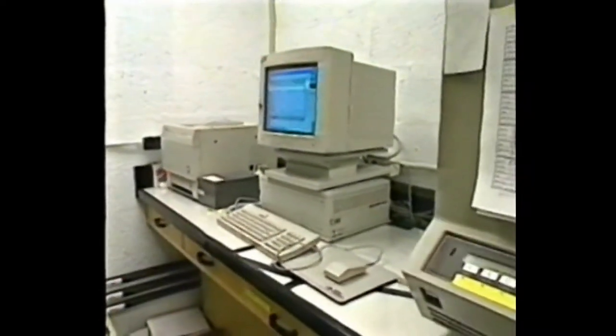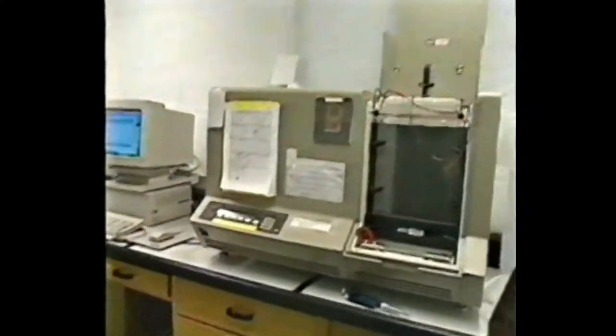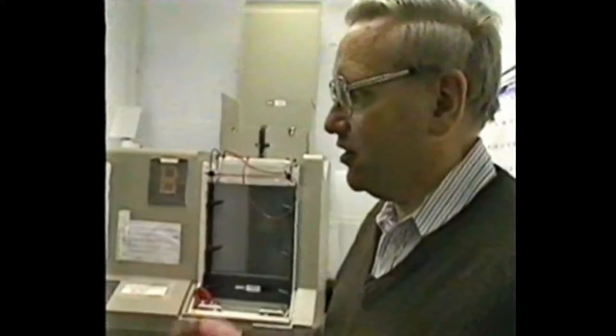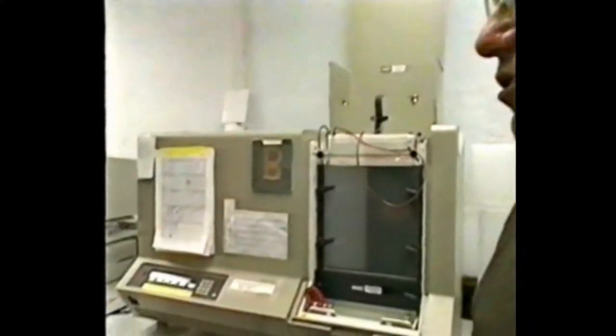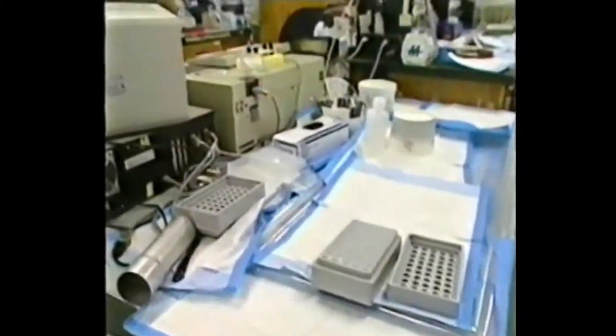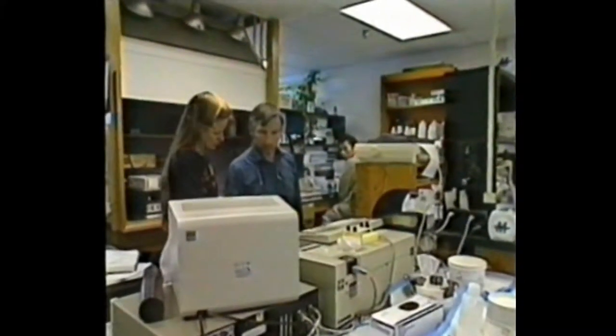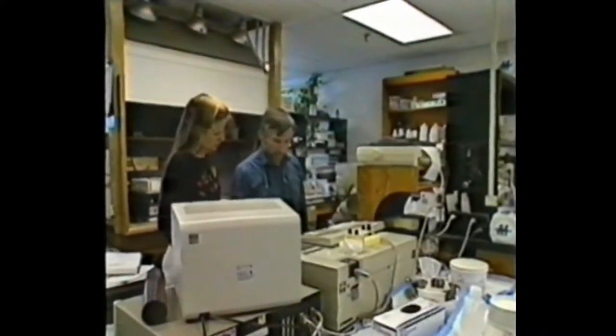We now have the entire library of 4,096 hexamers, and we are able to do primer walking on small templates using a commercial fluorescent sequencer. So that we're able to start a small production effort of producing new sequence on small templates on a commercial machine. But our aim is to develop a much higher capacity, walking on longer templates and with much higher throughput.